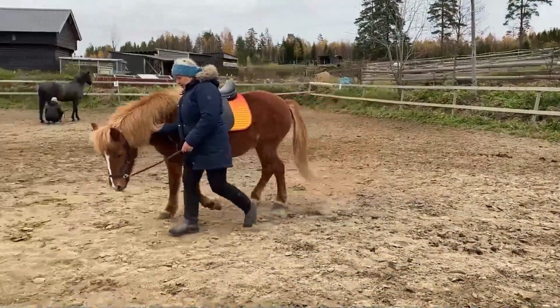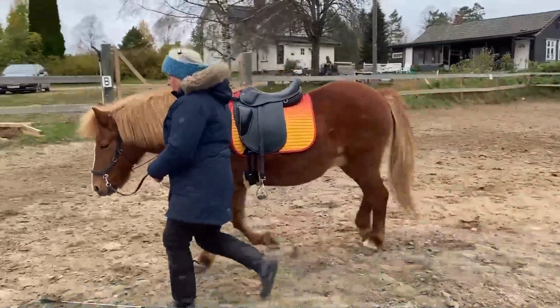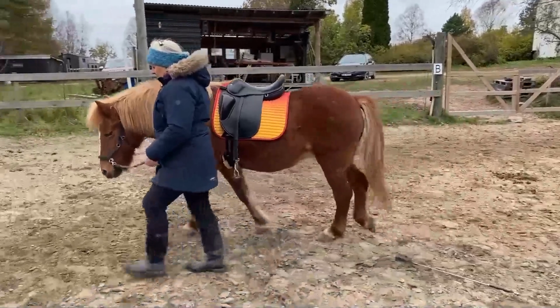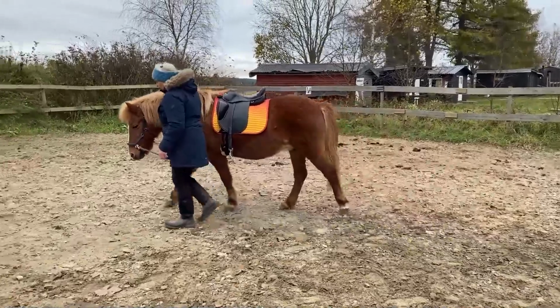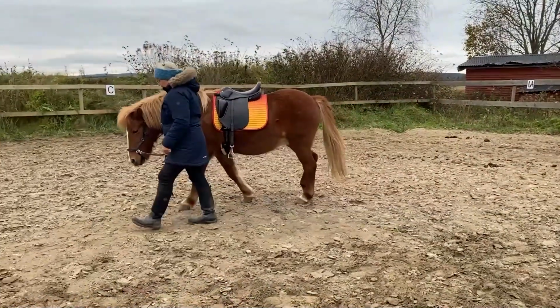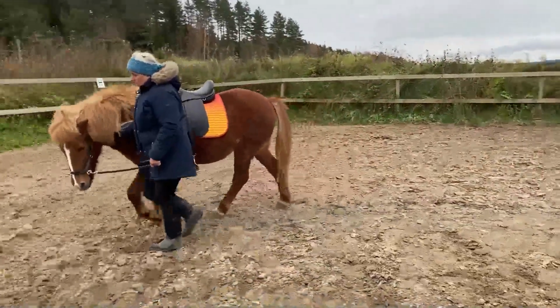But she's stretching. Yes. The saddle moves differently as well. Mia says that the saddle moves differently. Absolutely. And that means when the saddle moves differently, something has changed in the back. That's for sure. So let's see the next one.